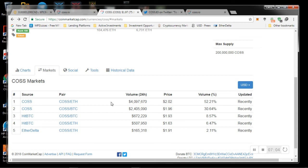Like I said, I don't know anything about price manipulation or whatever, but I do know something's not right, because there's no way all of this volume, $4 million in Ethereum, and it just keeps going up, going up, $2 million in Bitcoin. And they basically, like I said, they're just snatching people's Ethereum left and right, and they're not saying anything.